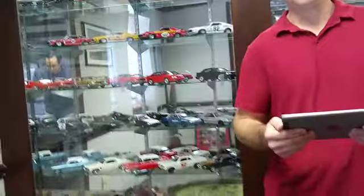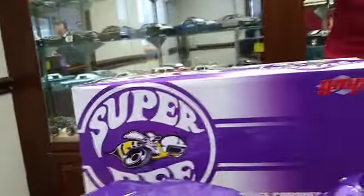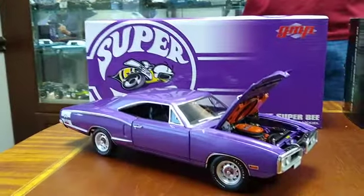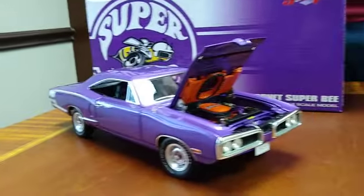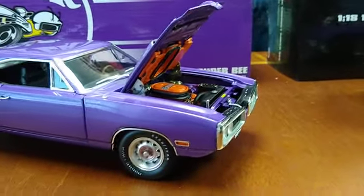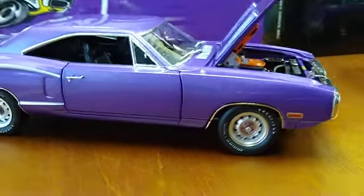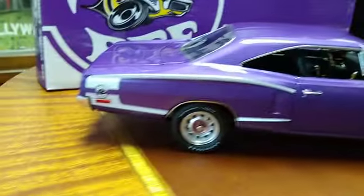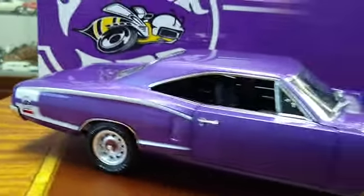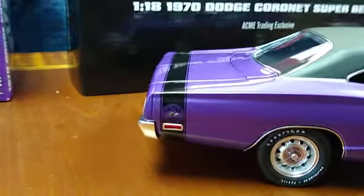Okay, the model that everybody has been waiting for, patiently and sometimes impatiently, which we can completely understand. This has just been a labor of love. We'll leave it at that. The 1970 Dodge Super Bees and Coronets. Here are the first two Super Bees coming from the brand new mold. I know these have taken a long time, much longer than they should have, and we apologize for that. We just want to make these right.